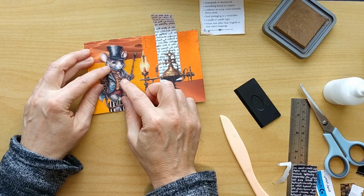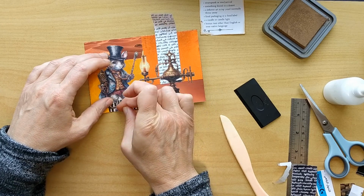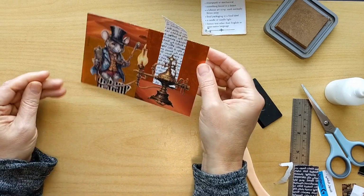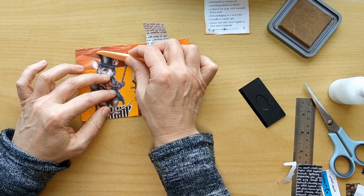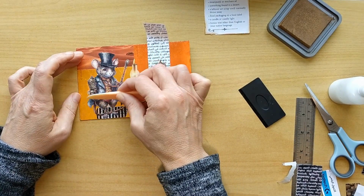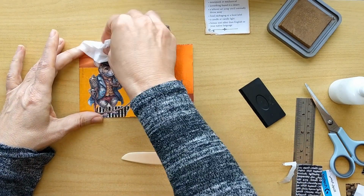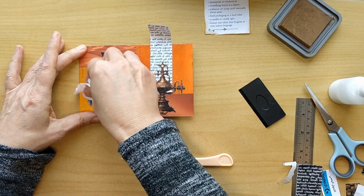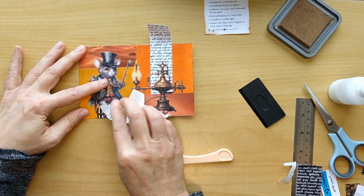With newfound wisdom and inspiration, Mortimer bid farewell to the enchanted oasis and made his way back home. He returned to his city a changed mouse, filled with a passion to share his adventures and ignite the spark of curiosity in others. From that day forward, Mortimer became known as the luminous storyteller.